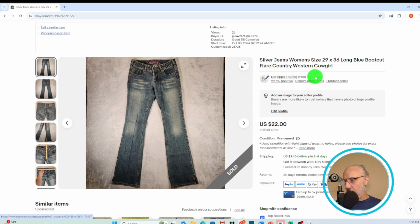Okay, these silver jeans only took a month to sell, October 3rd, 2024. Women's size 29, they're really long, like 36 inseam, boot cut, flare, country, western, cowgirl, all those keywords, really nice jeans. I picked these up mostly just because of the style, and Silver's a decent brand as well. No condition notes, just my default notes there.